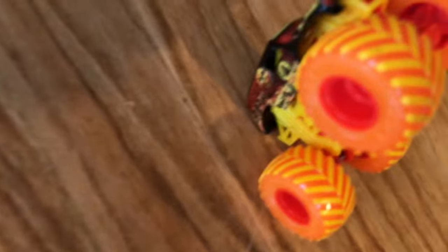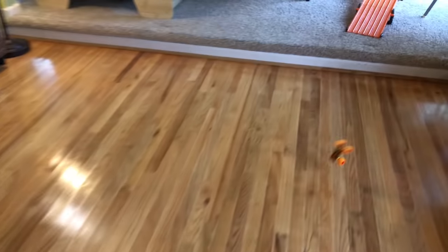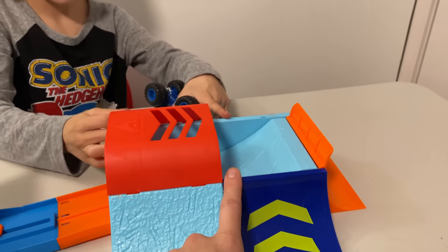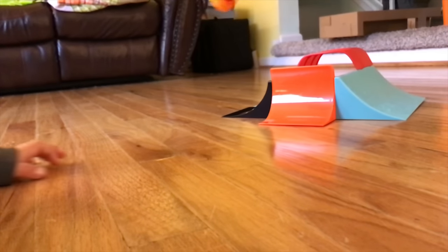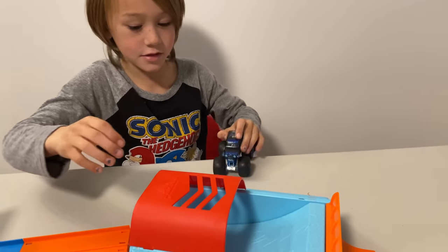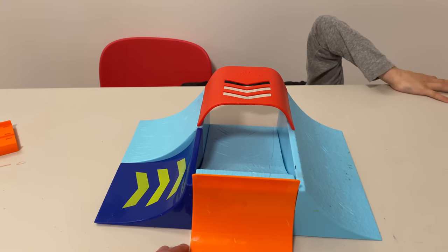All right, let's do this. Whoa! This is a very common toy. We just love the ramps. Sky jump. High jump. Long jump. And flip ramp. And sky jump, and I think this one's the best. Every time we make our own stadiums, we always use this toy's ramps.